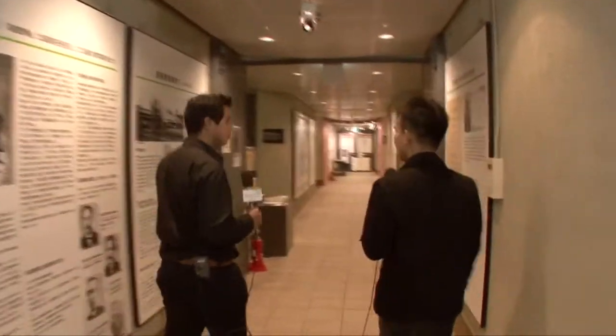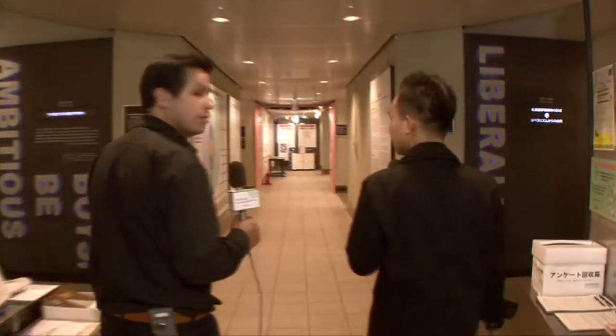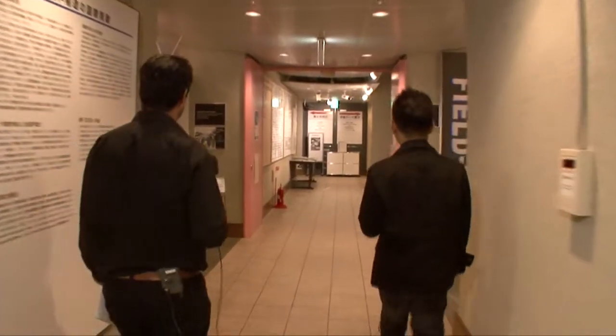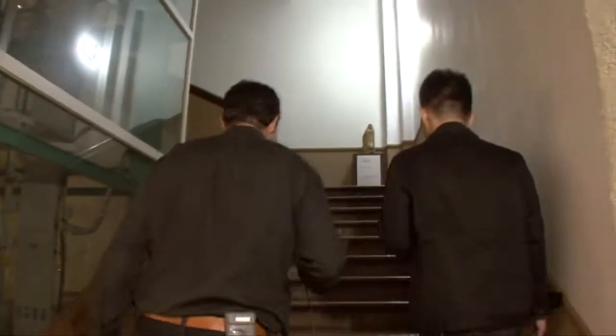As you can see here, some of the very important persons, I think, when this museum and this school were being built. And right there, as you can see, is the motto of Dr. Clark, I believe. Boys be ambitious. Yes. Let's go all the way. Here, although it's closed, is Suzuki Sensei's Nobel Prize. Yes, I think the plaque for the Nobel celebration. Now let's go upstairs, second floor.